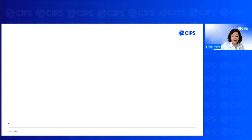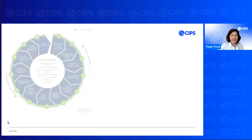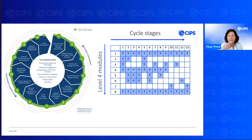Okay, so let's move on now and let's think about getting ready for exams. Well, the first thing we need to think about is that we're thinking here about level 4, which is our biggest, by far, the exam series that's always the biggest is the level 4. And I just want us to take a step back and think about the CIPS procurement cycle and how this relates to our exam modules.